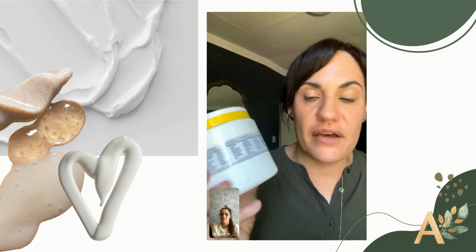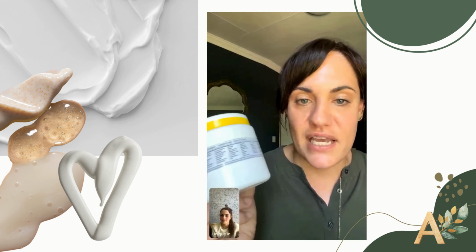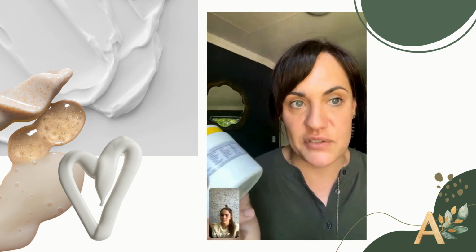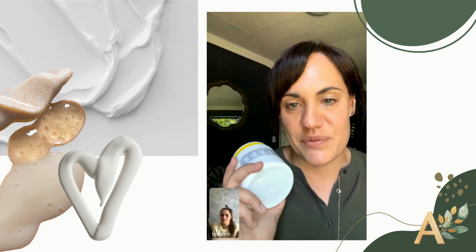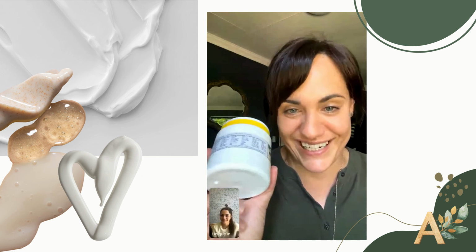We also have the normal Bulbinella body cream. That's exactly the same. It just doesn't have the beeswax added to it, but I prefer the one with the beeswax, and it's just even more rich. And I'm a bee fan because I also farm with bees. I produce honey, so I like the bee products.